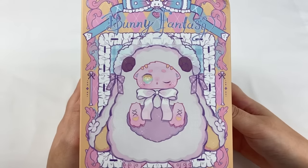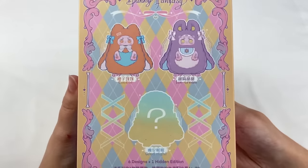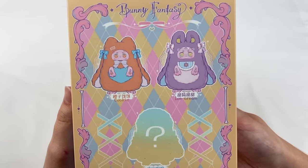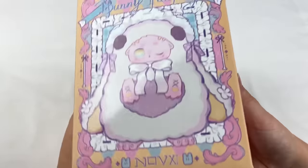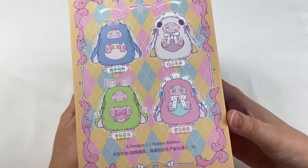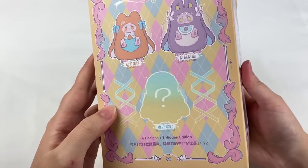Let's open up this plushie blind box next. So this is the Bunny Fantasy series. And there are 6 designs in this series and 1 hidden. So the designs are Cookie, Ice Cream, Goodnight, and then Candy, Cloud, Lucky, and Sakura. So from this series, I'd like to get Sakura, Candy, or maybe the secret one.